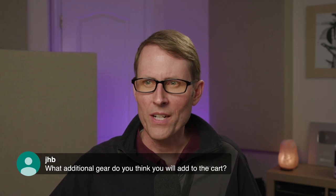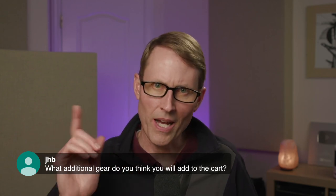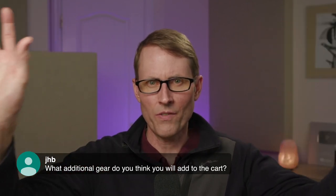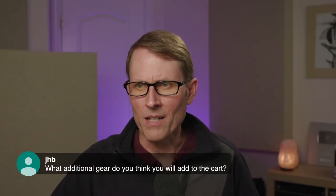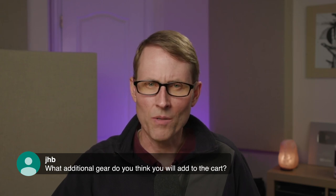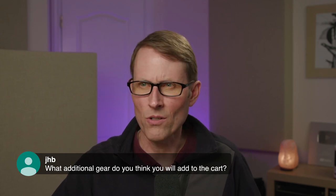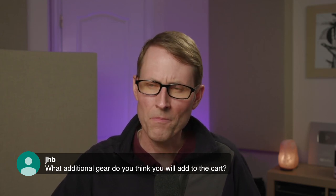What additional gear will you add to the cart? So for right now, one of the plans is to add a second mast. So I'll have 2 masts with the shark fin antennas on there. So that'll give me a little bit more flexibility in terms of where the cart's located relative to the wireless packs. So I'll get a little bit more range there.